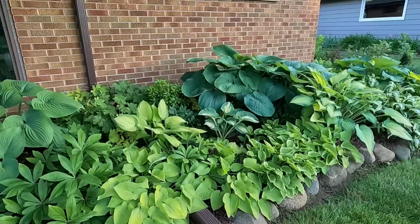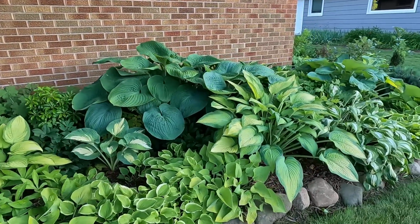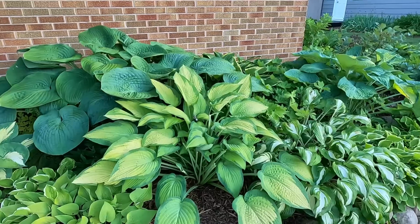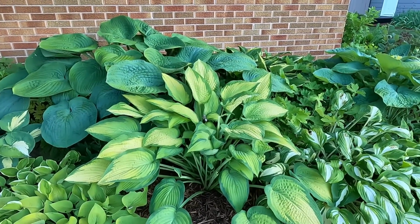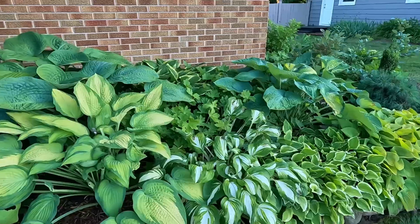And I did come through and spray this last week, but I still managed to have a deer walk right up as we were sitting inside and take some bites out of this hosta. So that's unfortunate. I'll have to come out and spray some more again.